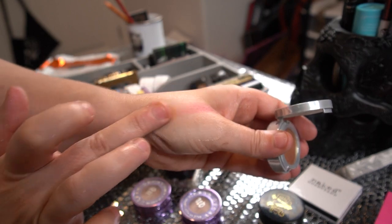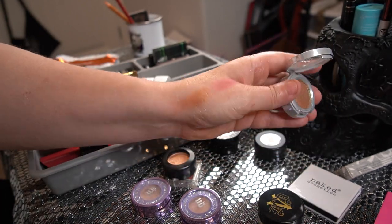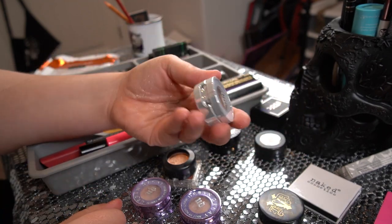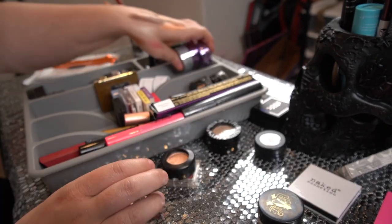I hardly ever use it, but I know that I just can't get rid of it just because of how pretty it is. Actually, the camera's not really doing it justice at all. It's got a greenish, brownish, goldish shift to it. It's such a pretty shade. Can't get rid of it. So hang on to those.